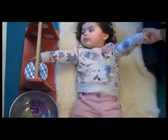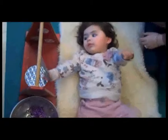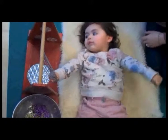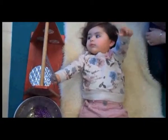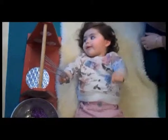Bringing things to Eva stimulates her vision and so helps to develop her muscles as she tracks or reaches out for the toy. Comfortable positioning and accessibility are important.